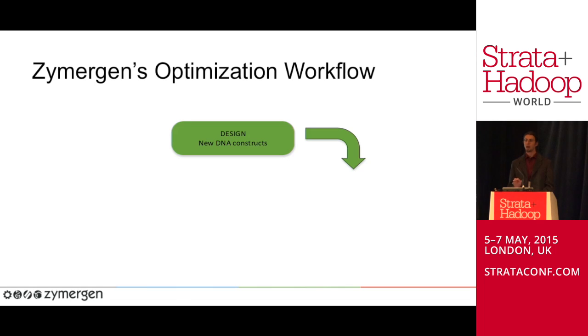At Zymergen, optimization is at the heart of what we do in order to create microbes that make chemicals. Our workflow has 4 broad steps. In the first step, the design phase, microbiologists will use computers to design a set of genomes. Each of these genomes takes the current genomic sequence of the microbe we're working on and includes one change in each of these different genomes where we want to make a test.